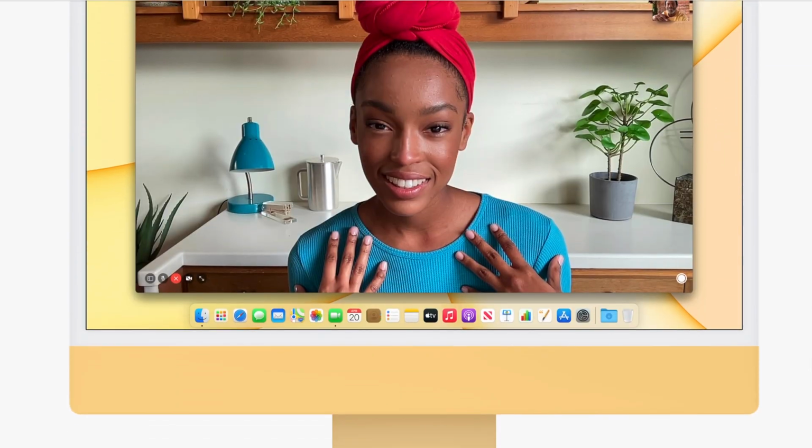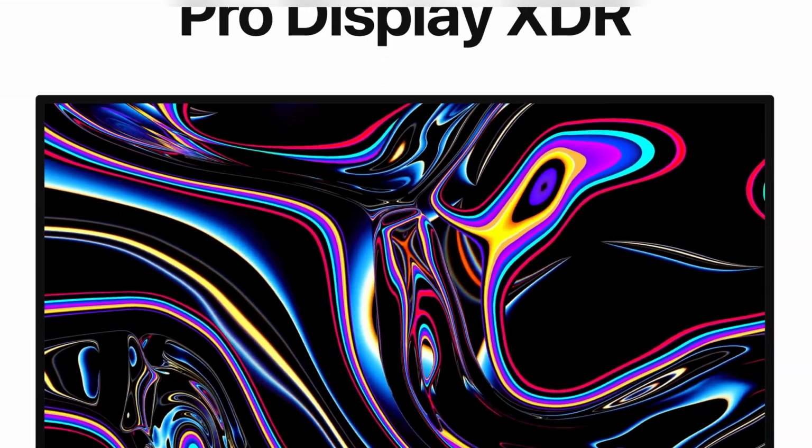It has a wide color P3 True Tone technology that adjusts for room ambience, and it has a 1080p FaceTime camera. Now that's a big, though rather tardy, improvement, and I'm sure that'll be appreciated by those who are in these plague years spending a lot of time on video conference calls. It will support just one external display with up to 6K resolution at 60 Hz. So I guess it would power one of Apple's Pro Display XDR monitors if you have a spare 5,000 US dollars kicking around.